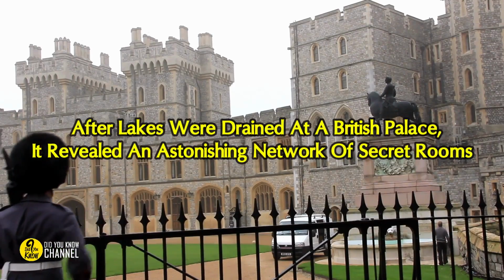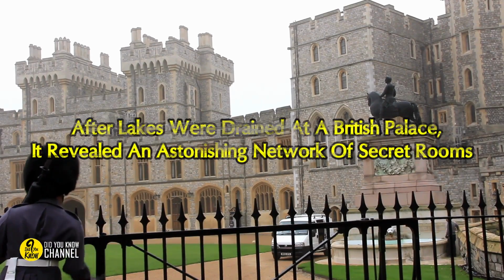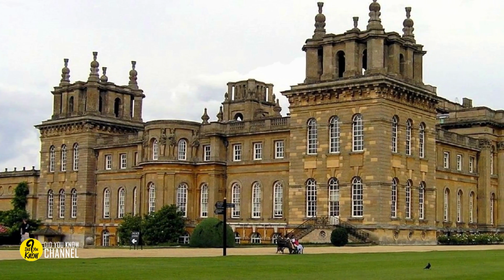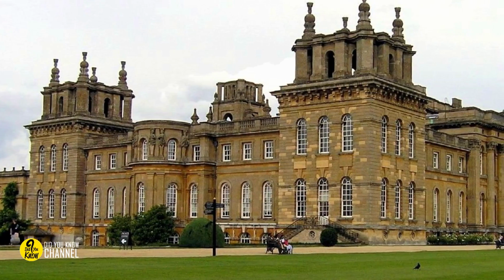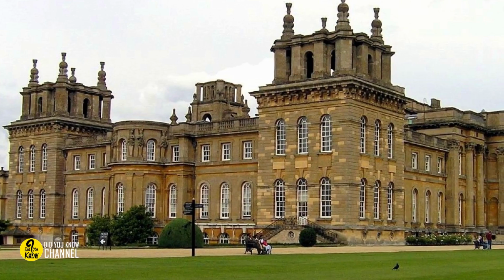After lakes were drained at a British palace, it revealed an astonishing network of secret rooms. Blenheim Palace in Oxfordshire, England, is the birthplace of British Prime Minister Winston Churchill in 1874.